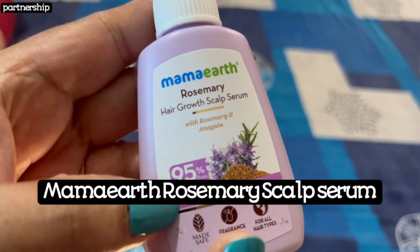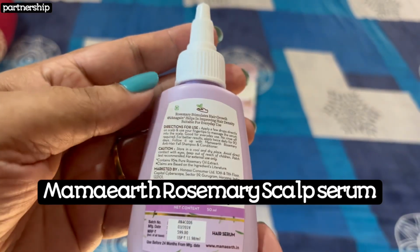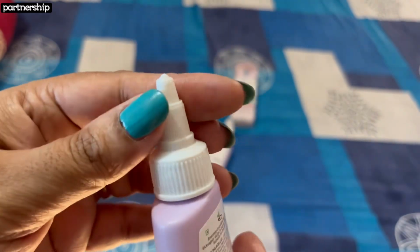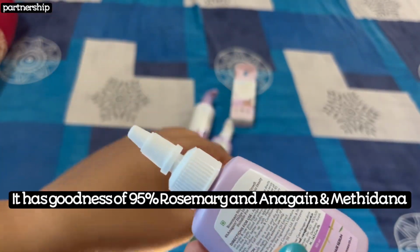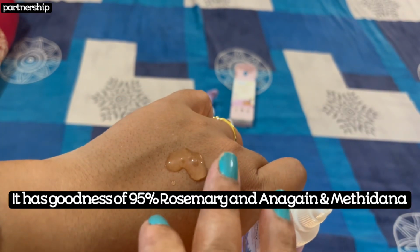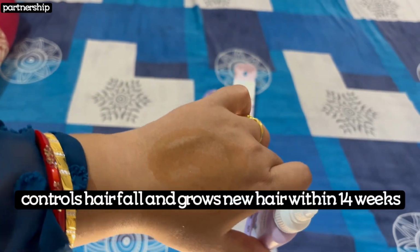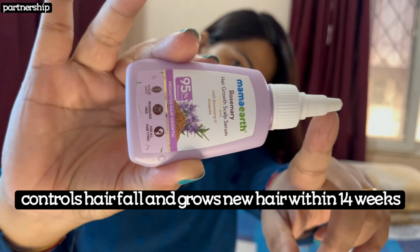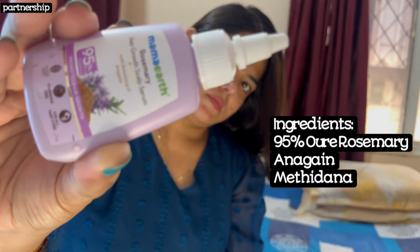First up, we'll start with a serum that is very important for our scalp health. This is MamaEarth Rosemary Hair Growth Scalp Serum with rosemary and argan. This has 95% pure rosemary that promotes hair growth. This has a nozzle applicator that is very easy to use, goes directly to your scalp, so it is very effective and efficient, and the formula of this serum is very lightweight, so you can use it at daytime as well. It will not make your hair feel sticky or heavy. This is completely fragrance free and it is for all hair types.